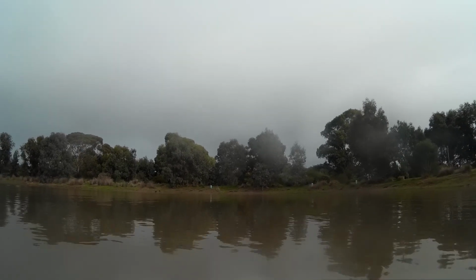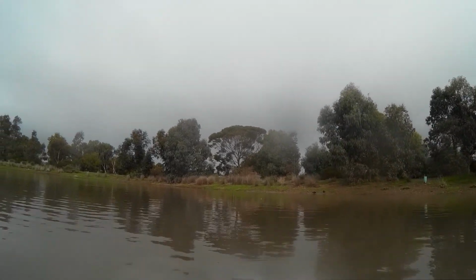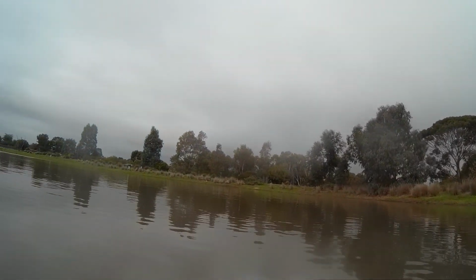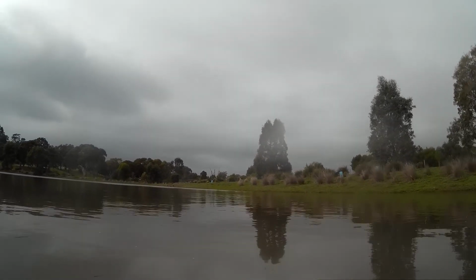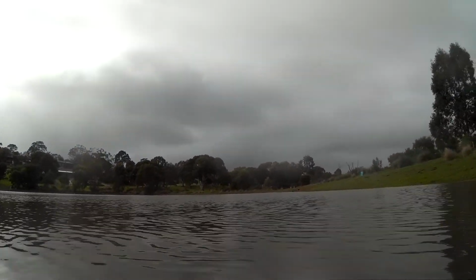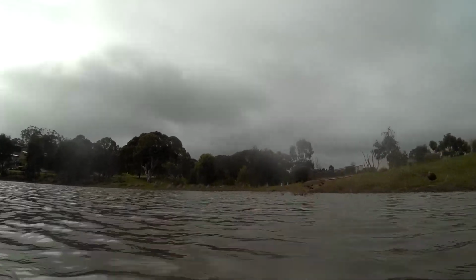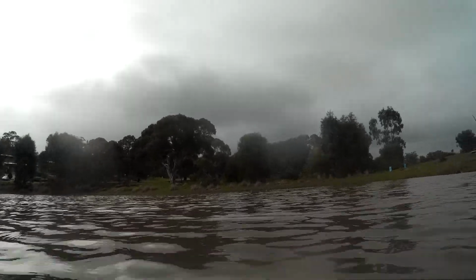So I bet the carp are breathing a sigh of relief. They've got a lot more water to play in now. Some slow ducks coming up. Here they come. Look out!